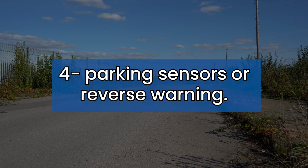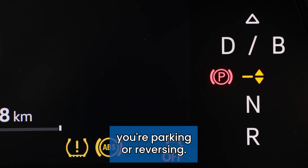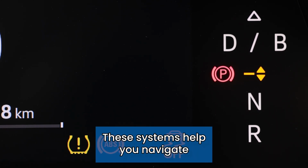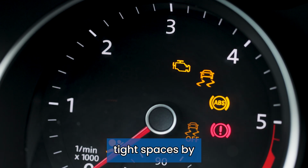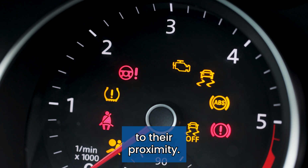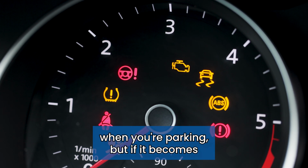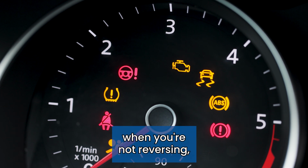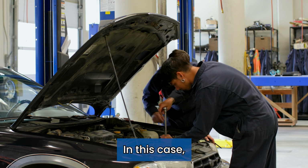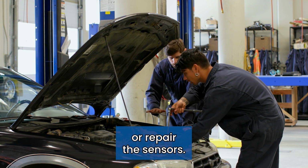4. Parking sensors or reverse warning. If your Yaris beeps while you're parking or reversing, this is most likely due to the parking sensors or reverse warning system. These systems help you navigate tight spaces by detecting objects around your car and alerting you to their proximity. How do you fix it? This beeping is normal when you're parking, but if it becomes constant or happens when you're not reversing, it might indicate a fault in the sensor system. In this case, a visit to your local dealership may be necessary to recalibrate or repair the sensors.